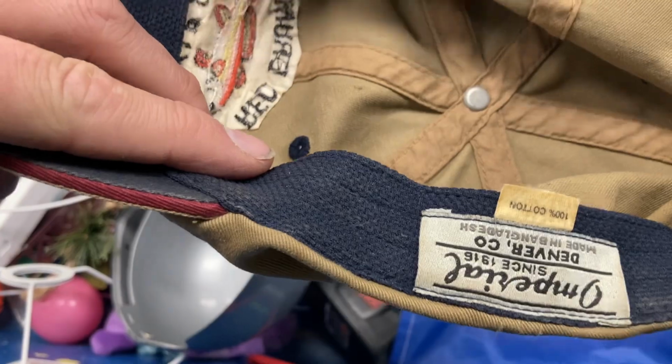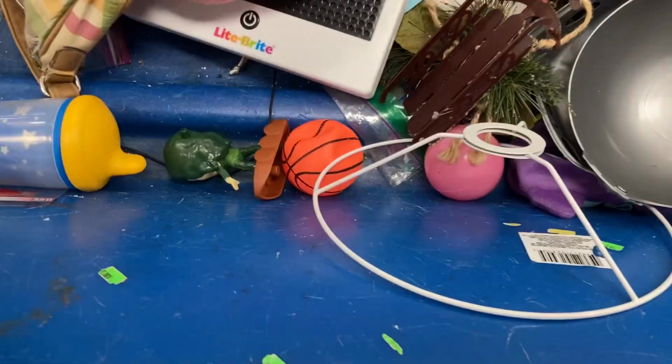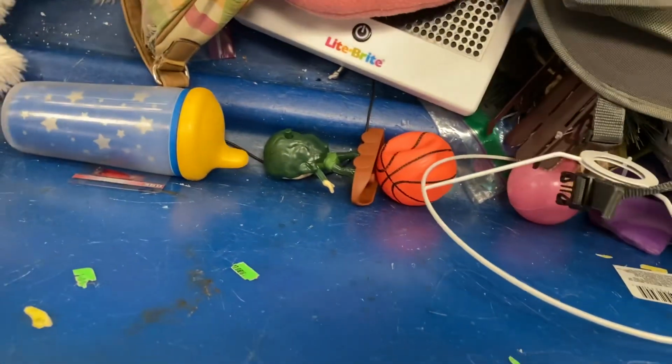I thought that was kind of a neat hat. I'm pretty certain I picked that one up. Yeah. Looks like I'm putting it in my bag. It has a newer Lite-Brite. Again, nothing too special.